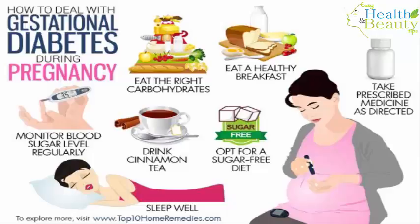Eat foods high in fiber and low in fat and calories. Such foods include fresh low glycemic index fruit and vegetables, whole grain breads and cereals, and dried peas, beans and pulses.